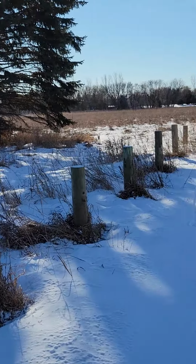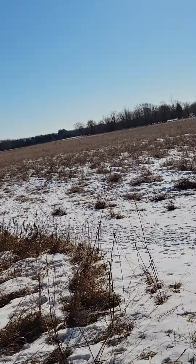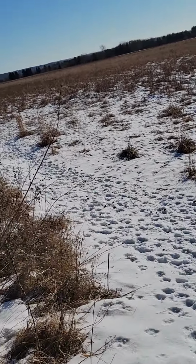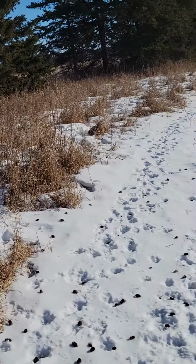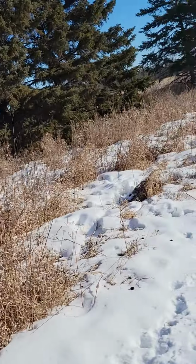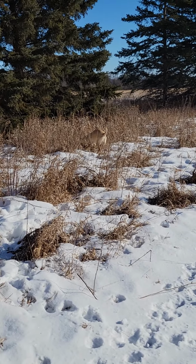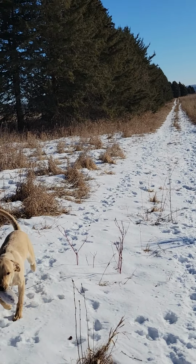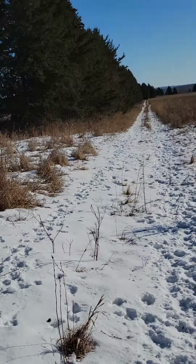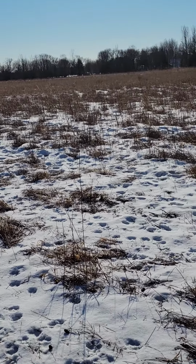Let's go over here. It looks like it's a little warmer over here on the other side of these trees, Corks. Come here, big guy. Come on, Corks. Atta boy. All right. Corky. Atta boy. Good. All right, Corks. Good job. Good boy. Out. Good boy. Sit. Sit now. Sit. Fetch it up, Corks.